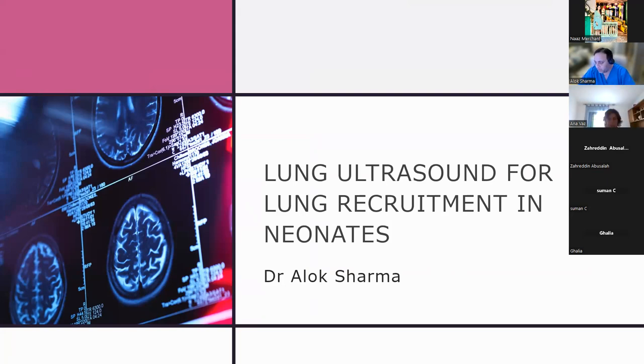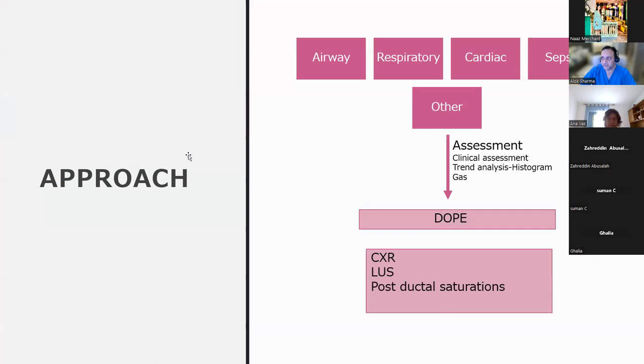So what we're going to do is have a little bit of practice, and then talk a little bit about lung recruitment in neonates. I'd like to highlight how it's done in the literature, and also highlight that it's not something that I like doing. It's something that I'm very, very cautious about. The practice has got to be done very carefully and with constant supervision.